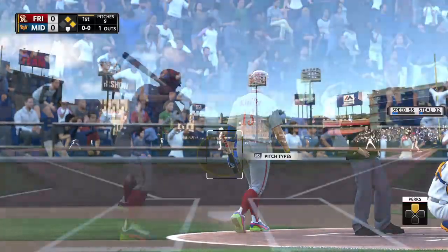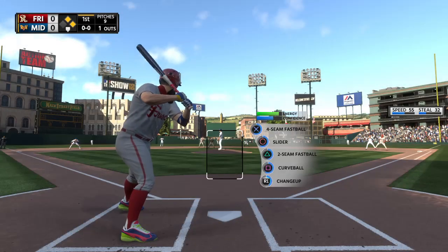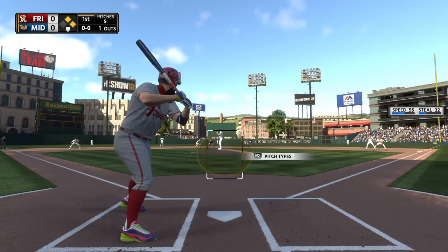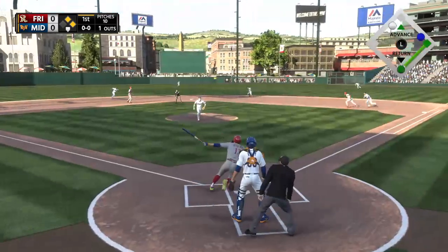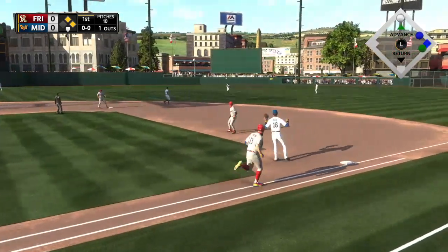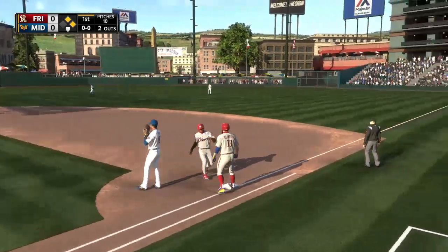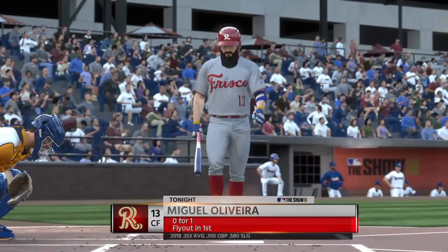Into the box now, Miguel Oliveros, and he's looking to turn things around. Ice cold at the plate in recent action. From the stretch, here's the pitch. High in the air and drifting out to shallow center. McNeil ranging forward, and he makes the catch for the second out. And no tag at second. He'll head back there with two away now.